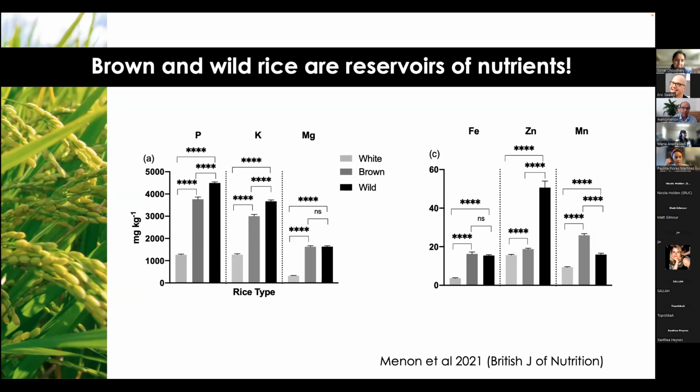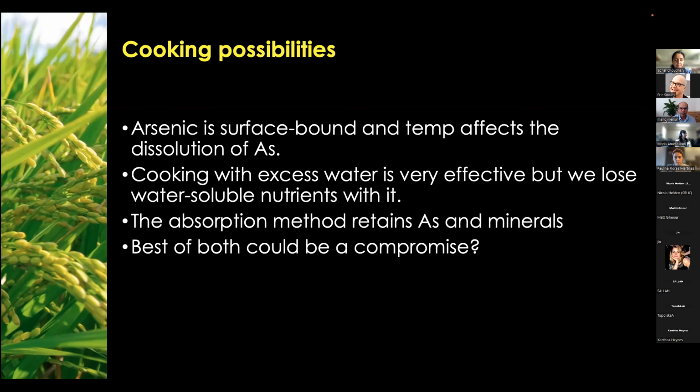These studies were done on raw rice. We bought the rice products and studied them as is. We didn't do any cooking or anything. We thought one of the ways to reduce the concentration is using different cooking methods, and people have been working on it. Because arsenic is located around the bran on the surface of the grain, and it's also quite soluble at high temperatures, if you cook it with high temperature, it can dissolve some of the arsenic and remove it.